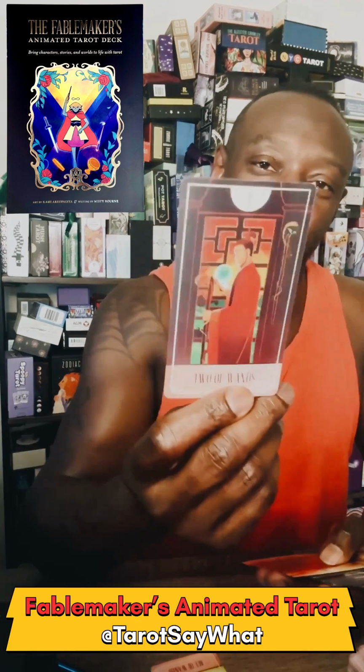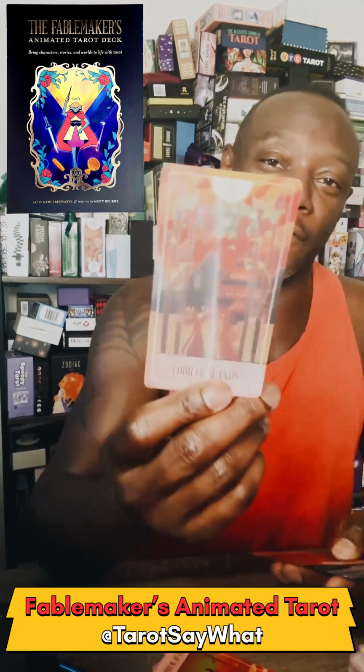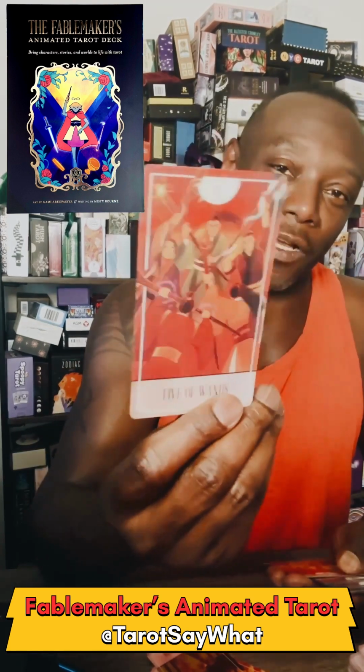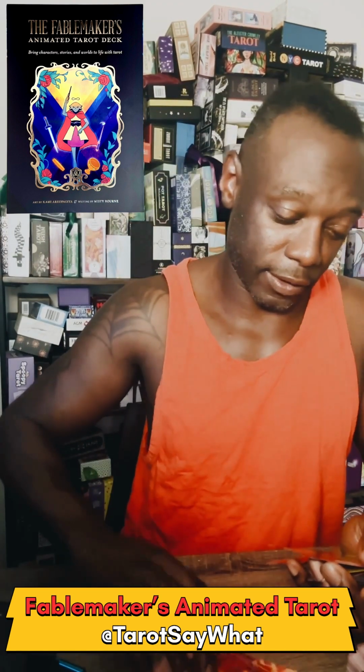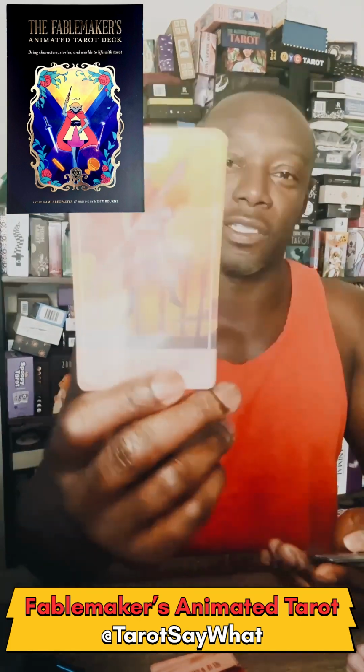You have your Ace of Wands. You have your 2 of Wands. 3 of Wands. Our 4 of Wands. I'm just moving through these, my friends. The 5 of Wands. Different cultures are being represented. I really appreciate that. The 7 of Wands.